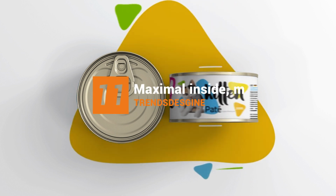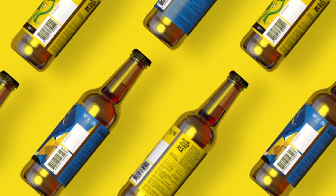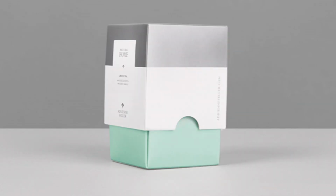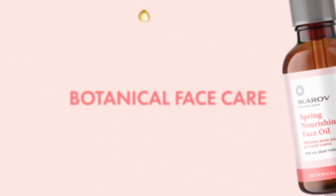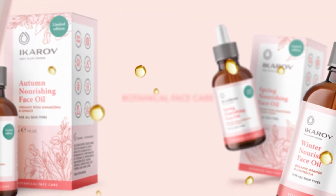11. Maximal inside, minimal outside. When the inside of a jacket is as stunning as the outside, you know you're looking at something unique. The same is true for packaging, it seems. What a pleasant surprise it is to discover the wonderfully built inside of your minimally packaged item. From the outside in, your logo's simplicity and minimalism continue to expose vivid colors and lavish graphics that will leave your customers thrilled and remember your company long after they've moved on.